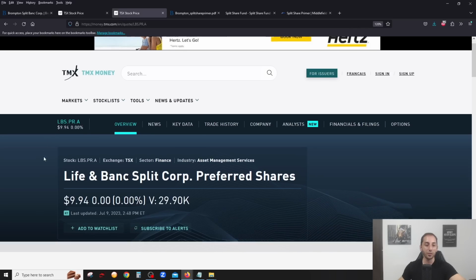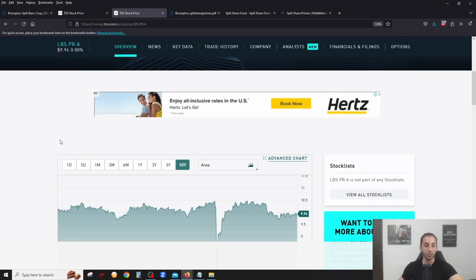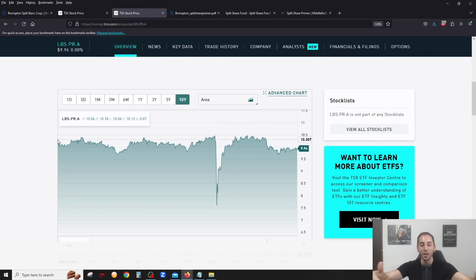If we look at another example, LBS, which is another one from Brompton. Again, these are the preferred shares because you have the PR in here. Look at the last 10 years, very, very similar. It's a similar basket of stocks, by the way, Canadian financials. And you see, very much the same thing or close to it, very stable in normal market circumstances. The price is always going to hover near $10.